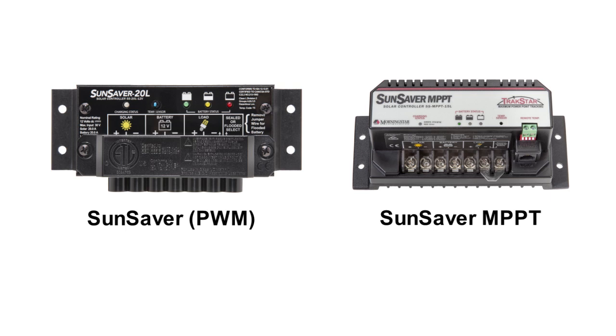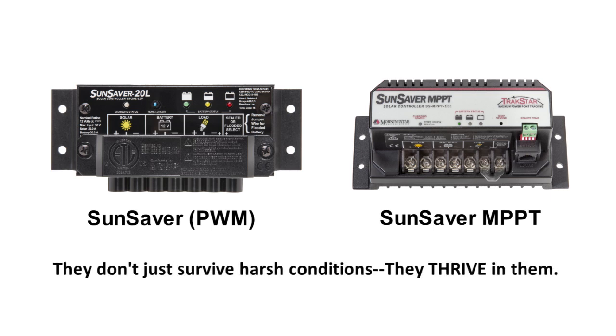SunSavers are often called the most successful charge controllers in the solar industry. They are the world's leading solar controllers for mid-sized and smaller systems in industrial and consumer applications, and they've been proven in the most demanding applications, such as oil and gas fields, mines, and in remote systems in extreme locations ranging from mountaintops to deserts. They're built for extreme environments, and they don't just survive harsh conditions, they thrive in them.